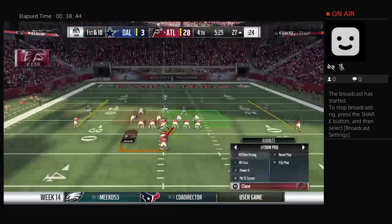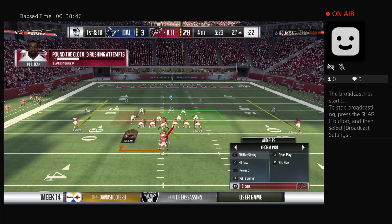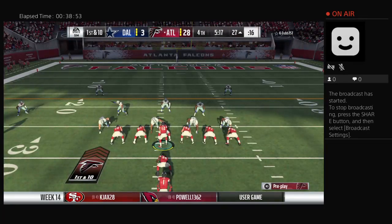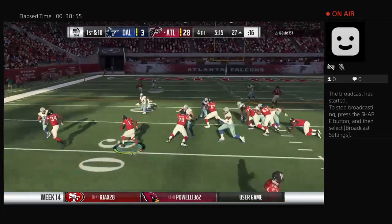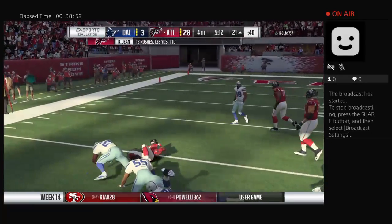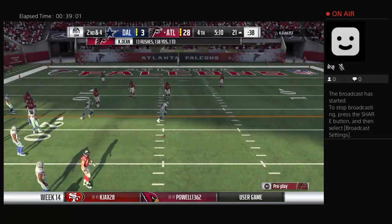All right, here we go. Back there, Philly, here we go. Now a handoff as they run left side. He's able to get 6. A nice pickup down to the 21.